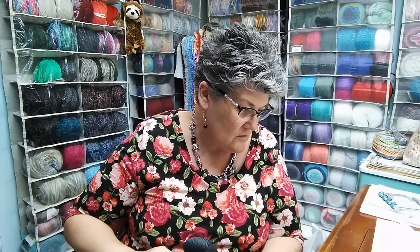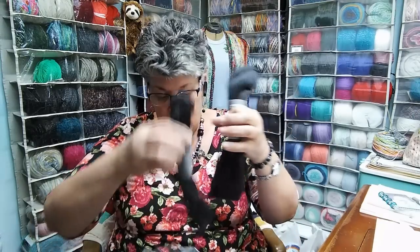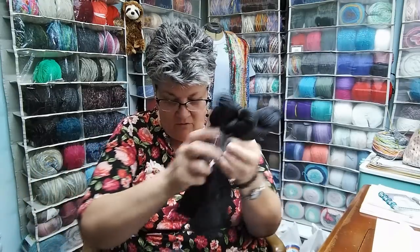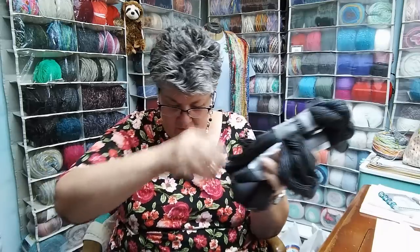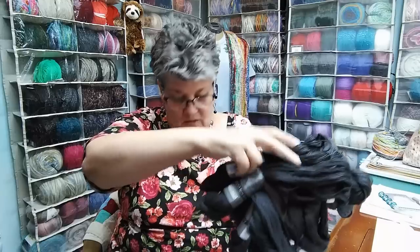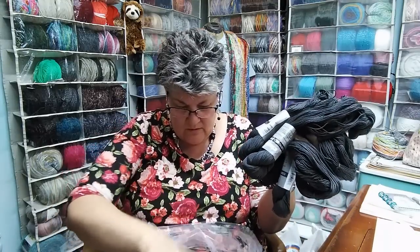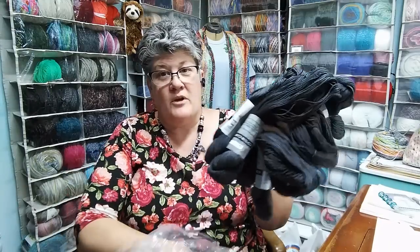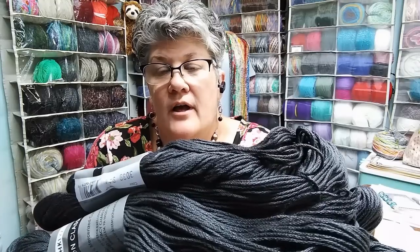1, 2, 3, 4, 5, 6, 7, 8. Got 8 of those left in the garment, guys. And I don't know if you can see, it is the most slate charcoal color. It's not black, it's charcoal.